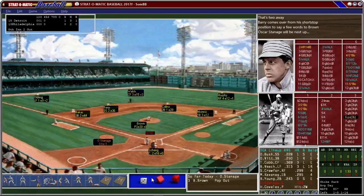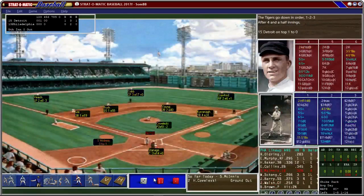Oscar Strange, the batter. 3-7. That's a ground ball to short. He's going to be out. Tigers go down in order. 1-2-3 after 4.5. The score is 1-0 Tigers.